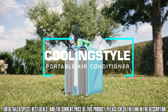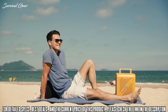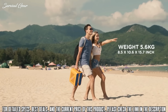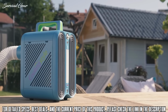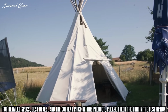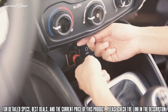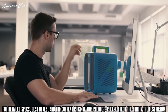Introducing CoolingStyle, a portable, multifunctional air conditioner that lets you stay cool wherever you go. Not only is it easy and comfortable to use for everyone, but also light, quiet, and loaded with cool features. CoolingStyle works indoor and outdoor and is really the perfect device for any situation. Use it when camping, in tents, in caravans, cottages, in your winter garden, at the beach, in your car, or for your pet. On hot days, you could even bring it to work.